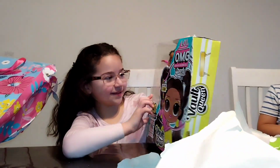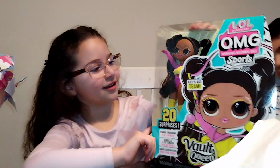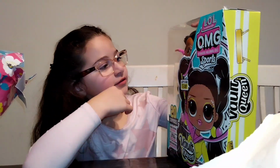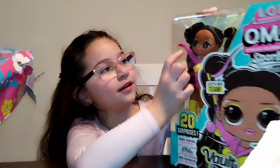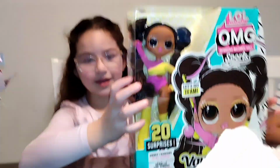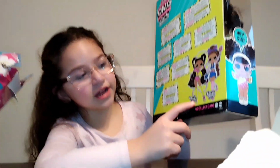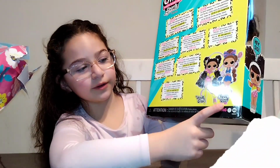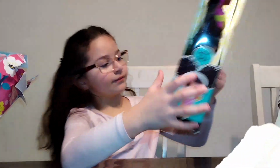So she has a yellow and pink outfit, white yellow socks, pigtails, nice makeup, and her eyebrows are stars. And her little sister, and it's like a gymnastics one, and there's a cheerleader one. So Cheer Diva and Vault Queen.